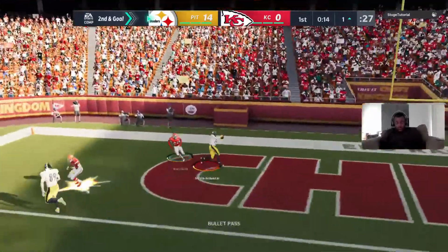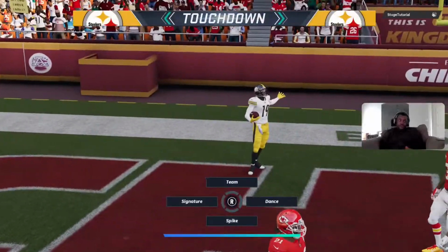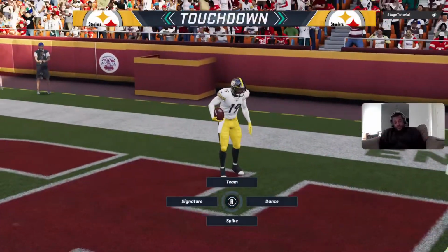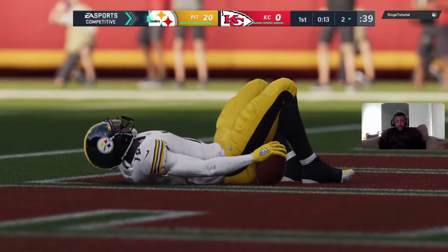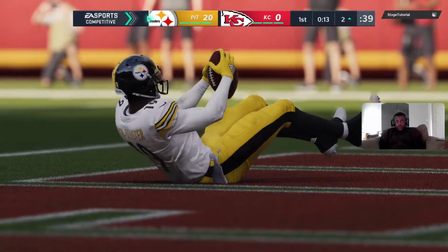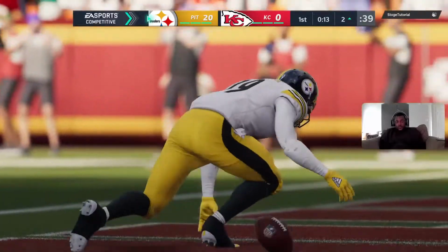2nd down and goal. Roethlisberger. And caught in the end zone. Touchdown, Steelers. Ben Roethlisberger with a touchdown pass to JuJu Smith-Schuster. And the Steelers find a way to stretch their lead.